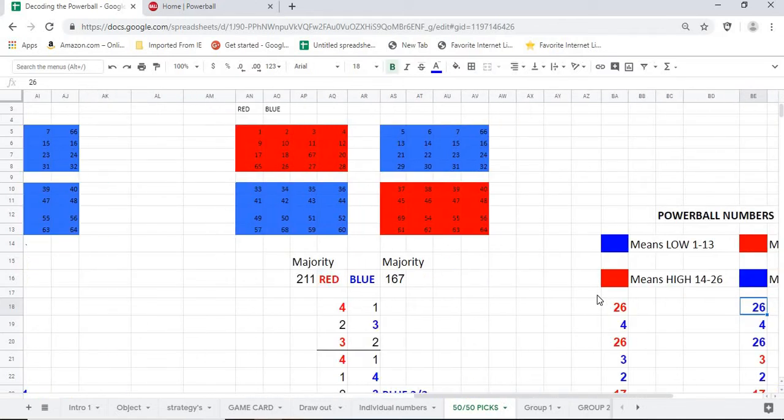The next 50-50 here is this red and blue. You can see that the red is way ahead, 211 to 167. So what I'm going to do is predict that there's going to be more numbers in the blue area. So I want at least 3 of them in this blue area here.